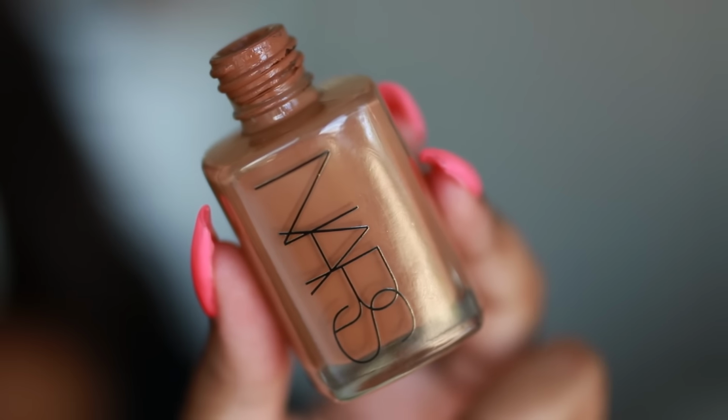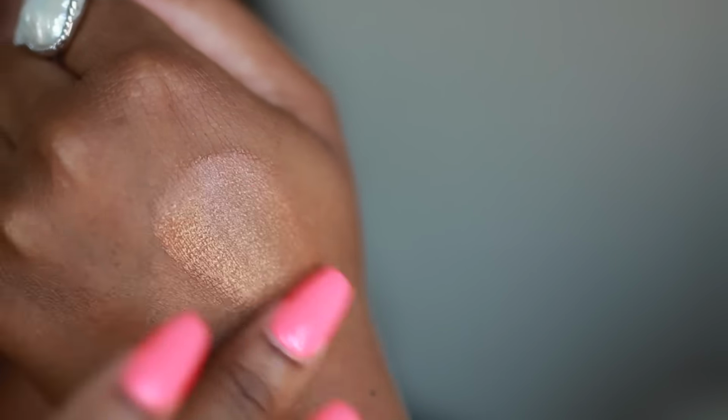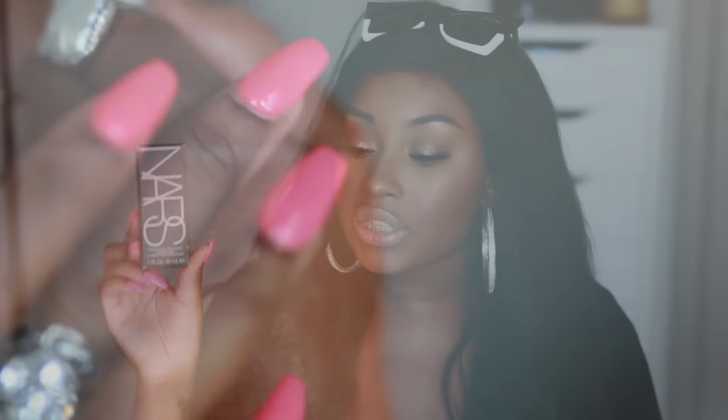Next, I picked up a new foundation. I got a sample size of the NARS Sheer Glow Foundation in New Orleans like 2 or 3 weeks ago, and I've been testing it out on my skin. I really like the color, and I really like the way that my skin looked with this foundation, especially for summertime. So I decided to go ahead and get the full size of it.